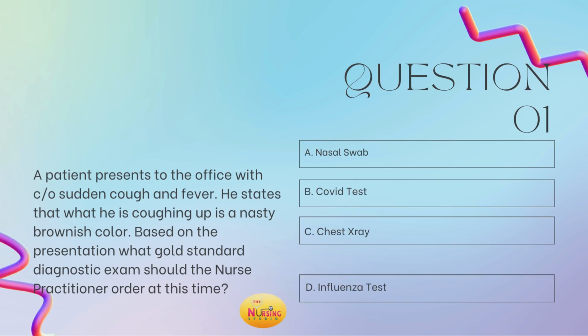Question number one states a patient presents to the office with complaints of sudden cough and fever. He states that what he is coughing up is a nasty brownish color. Based on the presentation, what gold standard diagnostic exam should the nurse practitioner order at this time? Is it A, nasal swab, B, a COVID test, C, a chest x ray, or D, an influenza test? Take a moment and tell me what you got in the comments, you guys.